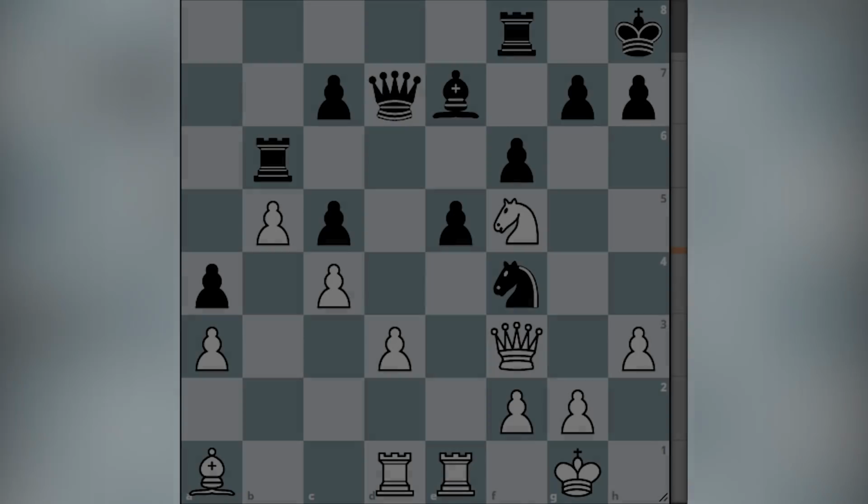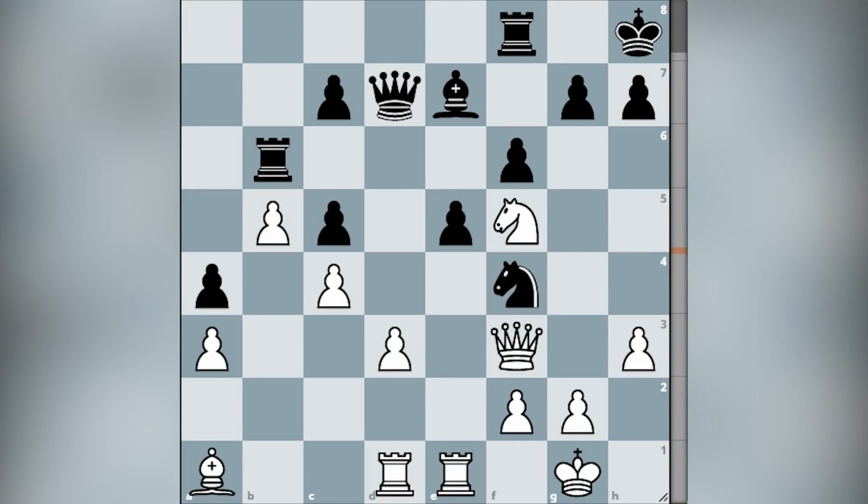In the end, let me also share with you a simple puzzle where the task is to find the winning moves for white. It's white to move, and I will wait for your answer in the comment section.